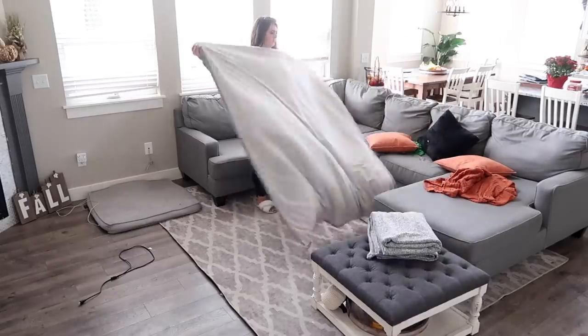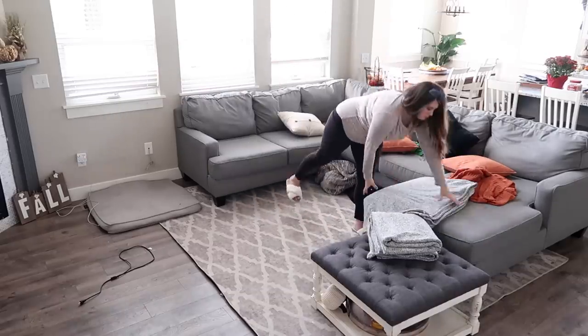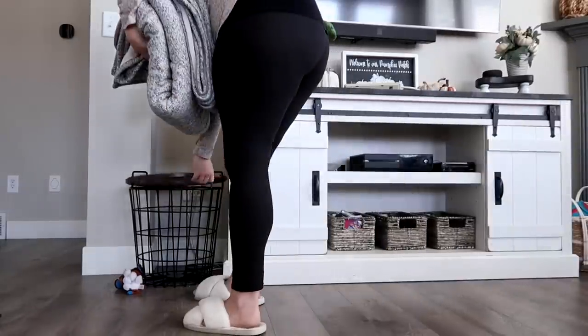So the first thing that I wanted to do on this day was just get a load of laundry going, because that's something that can kind of be working behind the scenes while I'm actually cleaning the rest of the living area. And then once I got that done, I just started tackling the living room.